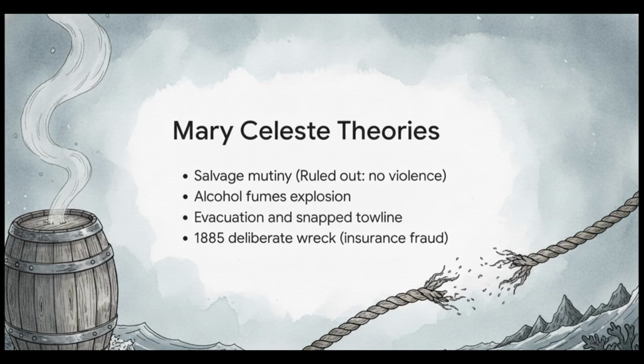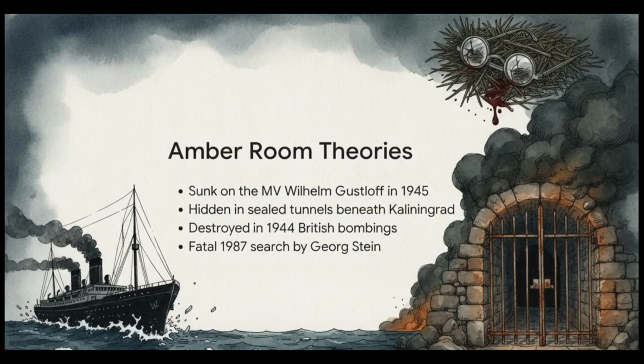She survived the impossible, only to be destroyed by human greed at a final tragic coda. Now, the obsessive search for the Amber Room is equally fraught with terrifying dead ends. It has honestly been one of the most exhaustive, expensive, and dangerous treasure hunts in all of human history.